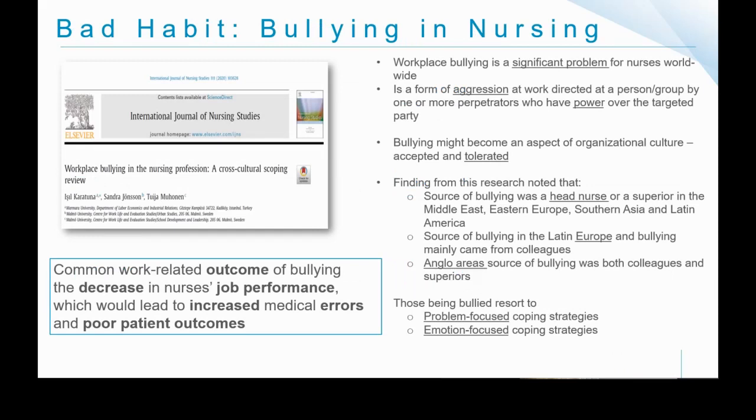Bullying is definitely a bad habit, and one that actually may become part of the organizational culture and at the end of the day is accepted and tolerated. This paper was published in 2020 in the International Journal of Nursing Studies, and it looked at the cross-cultural scope and review of bullying as a whole.